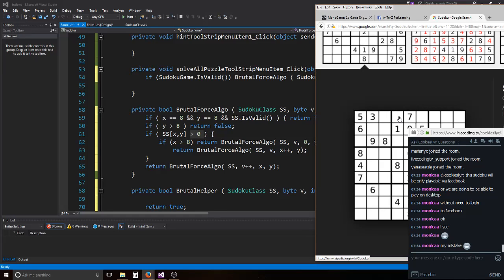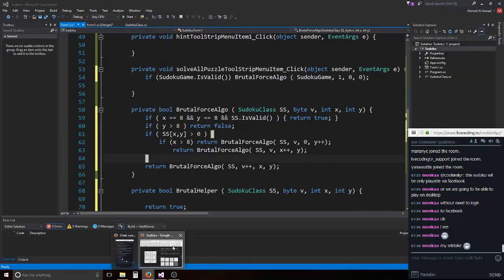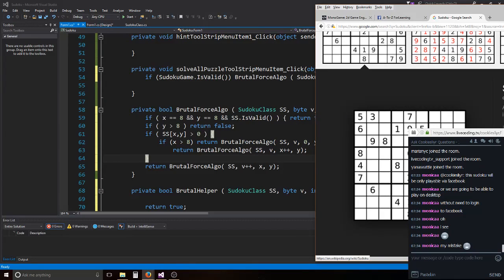No, actually it will check if it is valid. No, it doesn't check if it is valid. What the fudge? It doesn't check if it's valid. It will go all the way here. Then it will check if it is valid or not. Maybe I screwed up somewhere. Yeah. Let me follow it step by step again. It will add 1 everywhere.